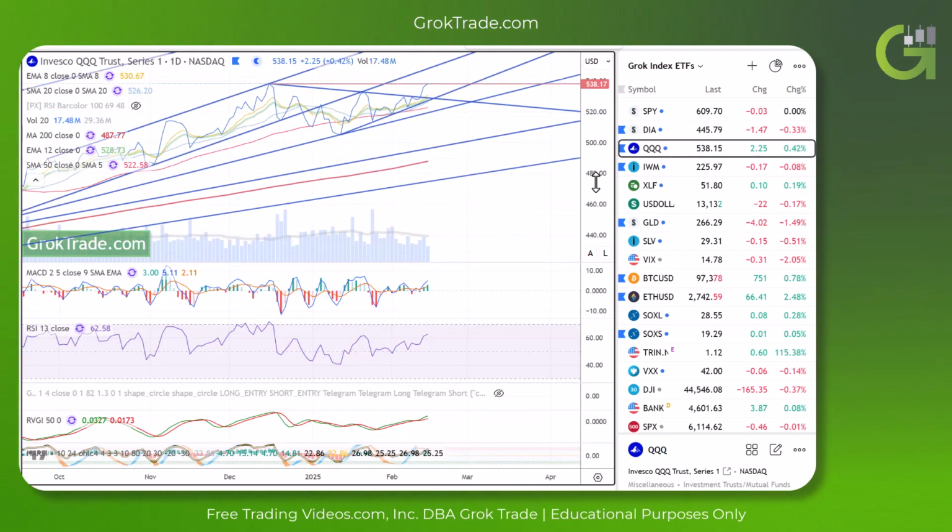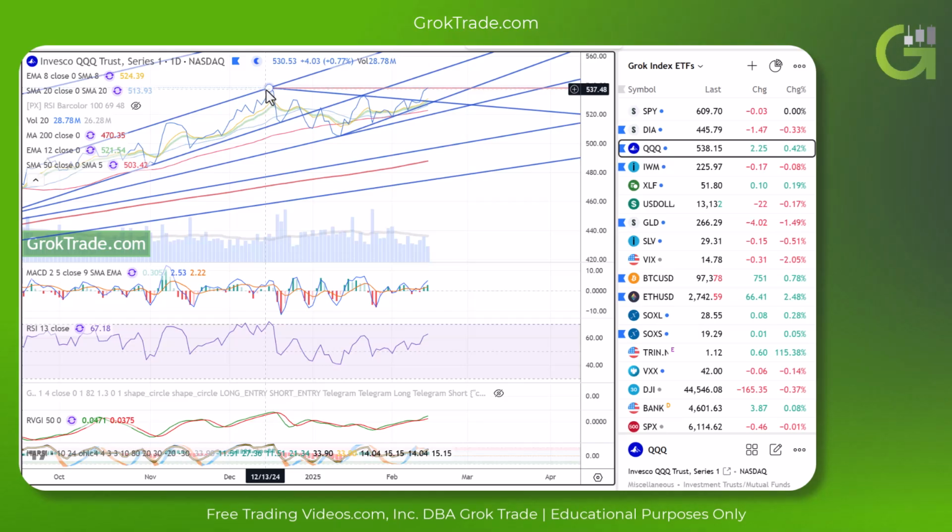If you look here at the Qs, it went up to the previous high. Do you see that? Right there, to the previous high. Will it drop? If it does drop, hit this area of support, look for it to rally. That would be great to see.